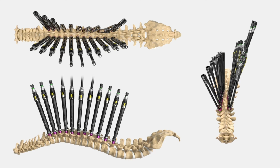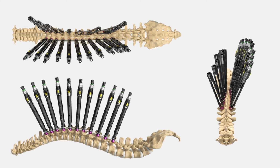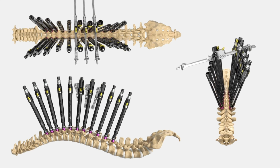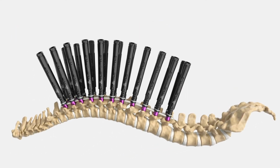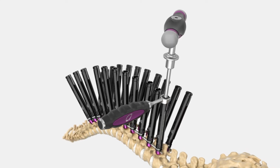And so because of that, I think you're doing a lot less instrument transfer with your scrub techs. And that alone, I think, has been a huge boon. That said, there's other efficiencies that are built into the system. The way I usually do it is I will actually have the reduction towers attached to the screws when I put them into the spine. And that alone saves me a few minutes because I don't have to look for the towers and I don't have to put them onto the screws to get the reduction that I want.